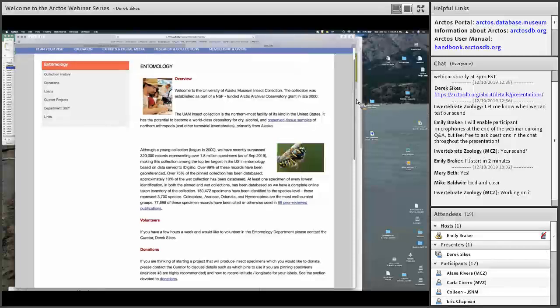I was very involved in databasing since grad school, and I've built a lot of databases. When I first started here in 2000, I had everything in a FileMaker database, and I knew I was going to switch over to Arctos at some point, but I wanted to kind of work with FileMaker beforehand and get ready for that switch, which was finally made in 2012. So since 2012, been working with Arctos and working with the developers to get a number of features added that are very sort of entomology specific.